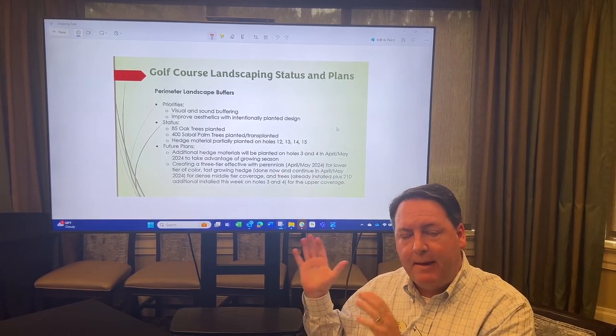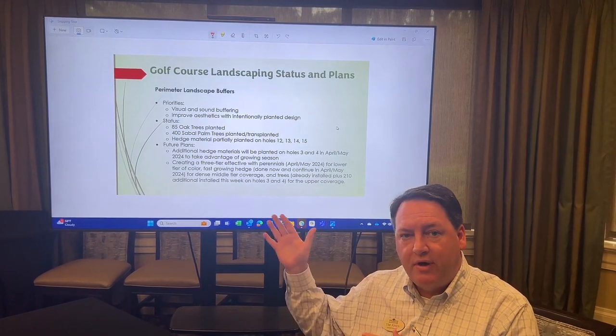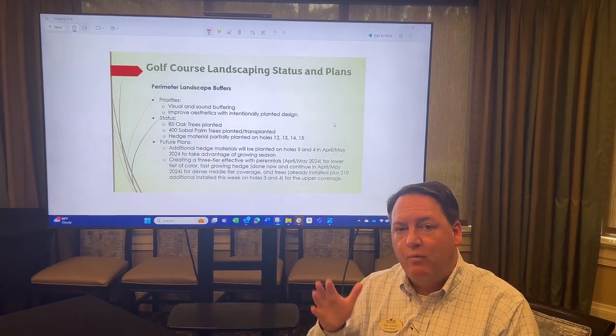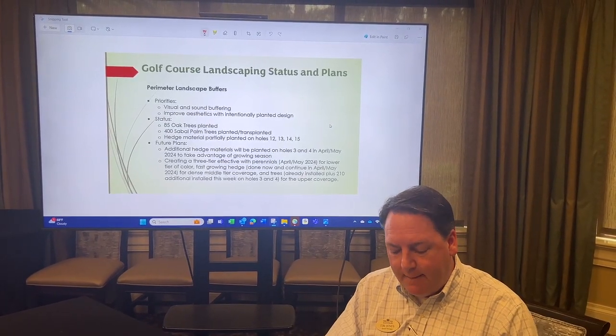So we have bamboo material going in on holes 3 and 4. Next week, we'll actually have some renderings to show what that's going to look like. And next week, I'll also have an ETA on when those will be planted. Again, in lieu of waiting until April or May as originally planned, we're going to be doing that much sooner.